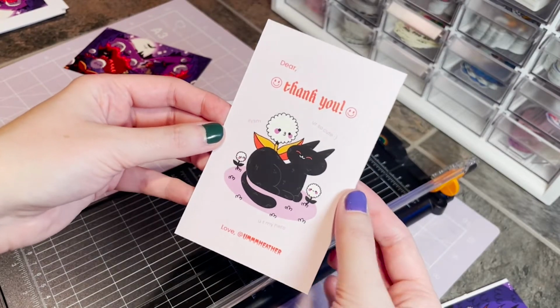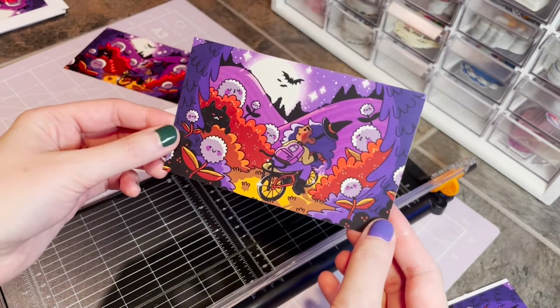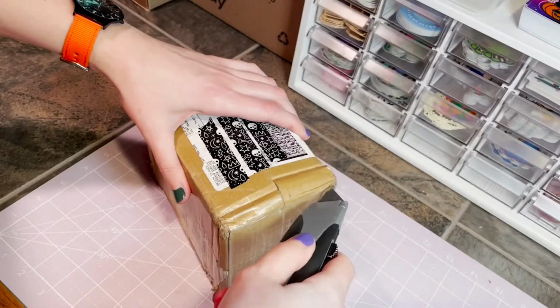Okay, here's our little thank you note. I'll write your name right there. And then you get this little print on the back. Hi, it's Wednesday now. I cut out a bunch more of the thank you cards last night. Still have a few pages left to do. Whoops, that was not satisfying. In more exciting news, a package arrived.